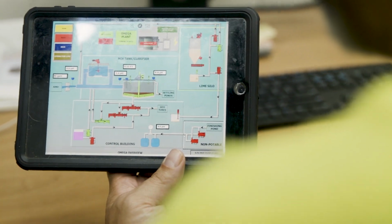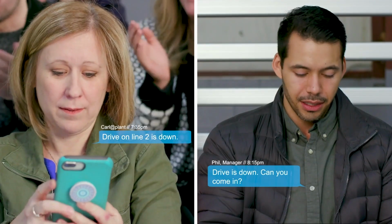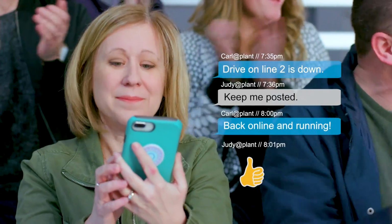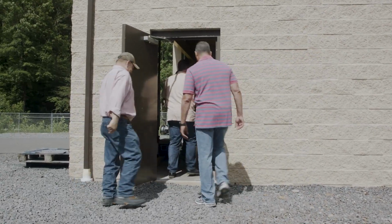You don't have to have somebody there at the facility 24/7. We set the system up to where if the system faults, then you get an email and you can bring it up on your iPad or your iPhone and look at what the alarm is, and they can make adjustments in real time. So this is our sludge pumping building.